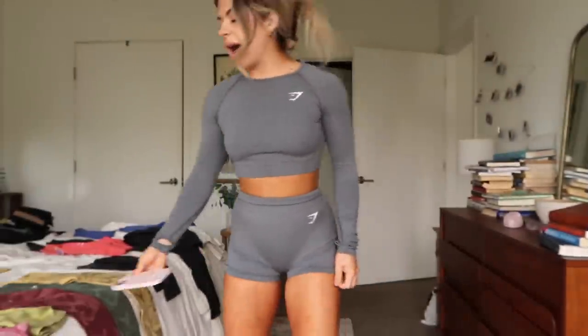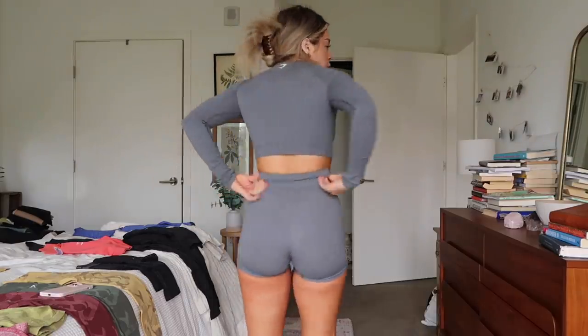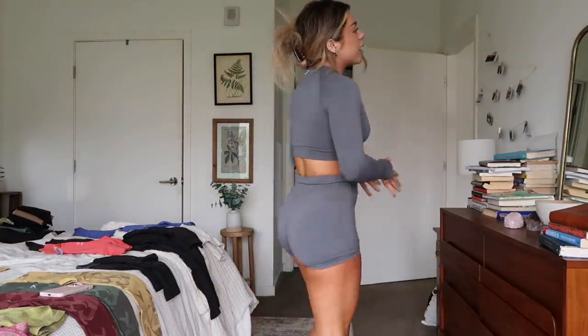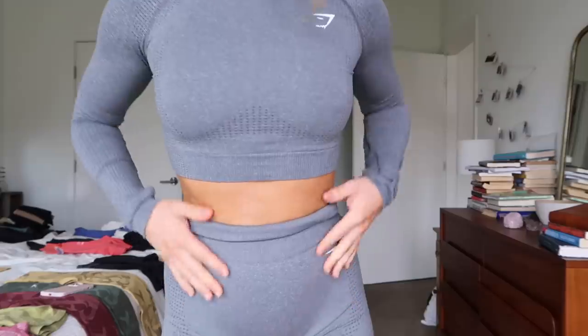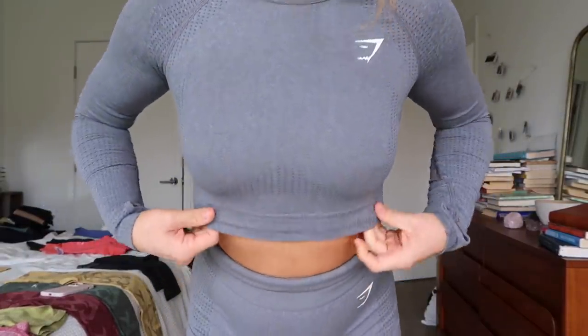Okay, you guys, here I have the Vital Seamless long sleeve in smoky gray and the Vital Seamless shorts in smoky gray. I'm such a huge fan of the Vital Seamless. It's just something that you can grab and wear literally every single day. The leggings are amazing as well. It's very breathable and lightweight. I really like this colorway because you can mix and match this with so many other pieces in the collection or other activewear that you have.